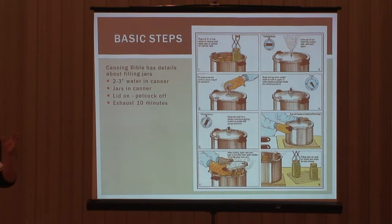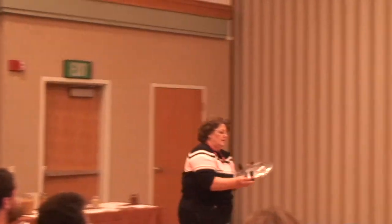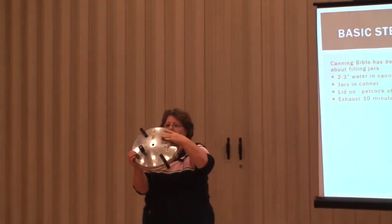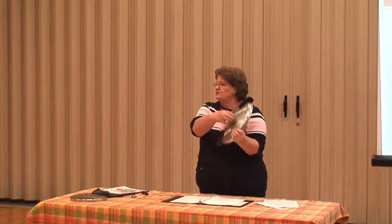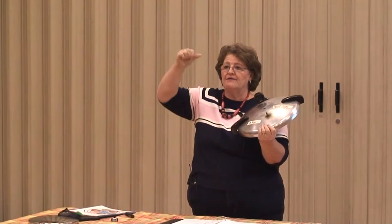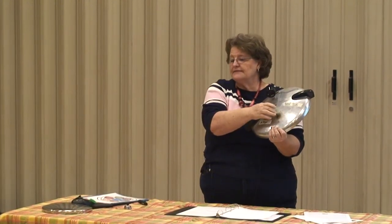Exhaust for 10 minutes. That means when the steam starts coming out of this little thing, full steam, time it for 10 minutes, no less. That's the process that pulls the air out of the food and out of your jars. And it's critical: 10 minutes, vent it.